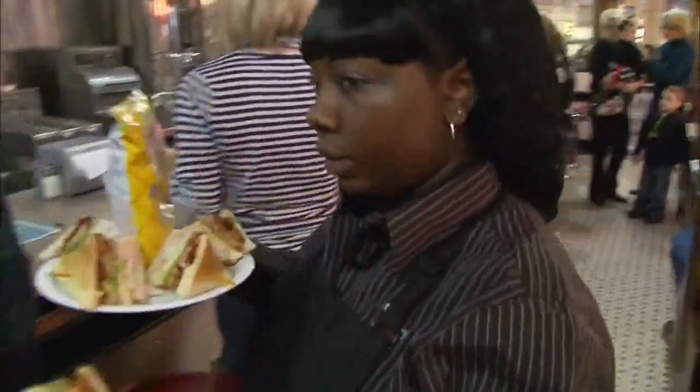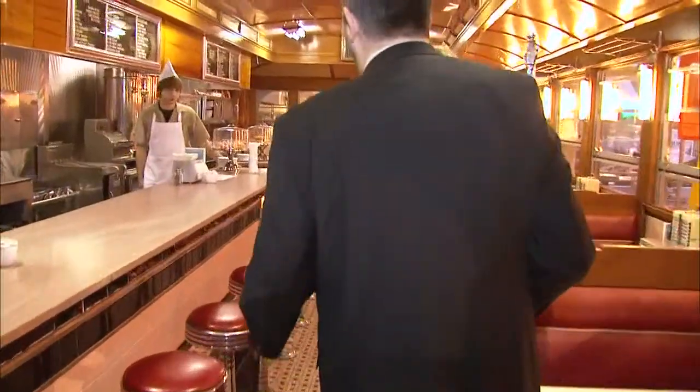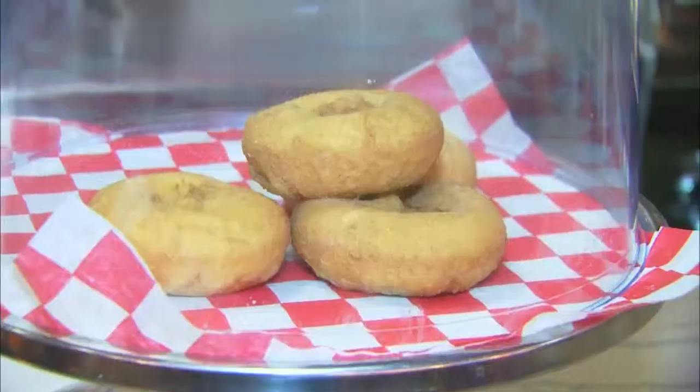Typical diner fare, you can get a sandwich, or you can go ahead and get a slice of pie. We've got donuts, coffee, and this atmosphere has been very popular for all of our guests. So much fun. Well, you know what, Tom, on that note, I think I'm going to grab a cup of coffee, then I'm going to go explore some more of my own. All right, Veronica, enjoy. Thank you.